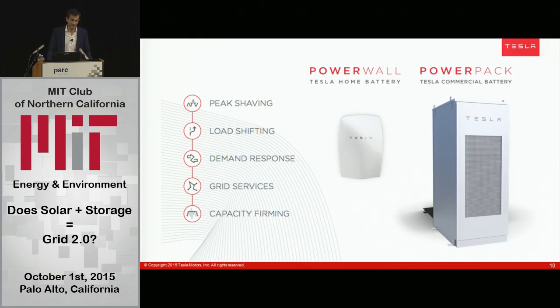So everything from peak shifting, either behind the meter due to some tariff reason or for some network operational reason, to load shifting, to basically moving demand around, if you will, to demand response, sort of the same thing, but on a different premise, directly with the ISO or with the utility. Grid services, so this could be providing frequency regulation, voltage support, any of the other services which are procured to match supply and demand or for resiliency, and then capacity firming, where we're using an intermittent resource and then using the storage to firm that up.